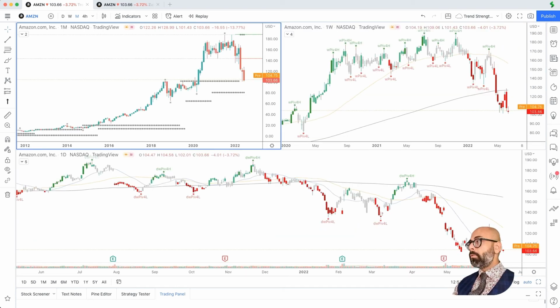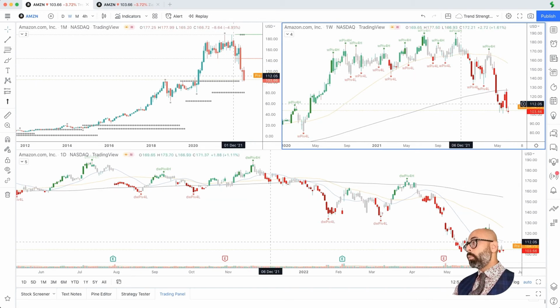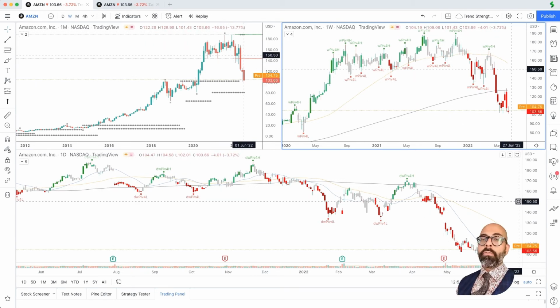If you want to be more aggressive, wait for the 200 moving average on the daily and the weekly to be broken, and then look for an entry point. If you want to be more conservative, wait for the all-time high.